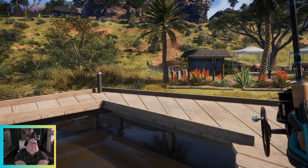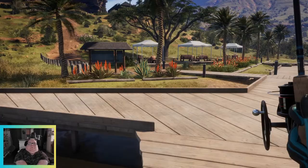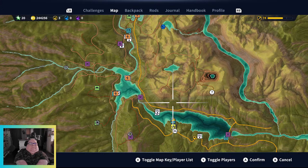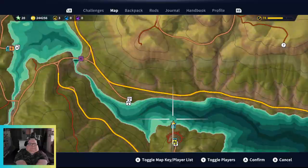Now I get to take my photo. Alright. Let's finish up this challenge. Go to the location. Flicker on your map. Okay. Thinking that's going to be up here.